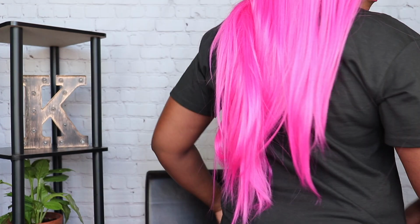And then in the back, yeah, I never took so many pictures in my life. I was so terrified of trying a color, and a neon color at that. And y'all, this wig, I don't know what to say. I really don't know what to say until you try a wig like this. I'm speechless. I'm really speechless.